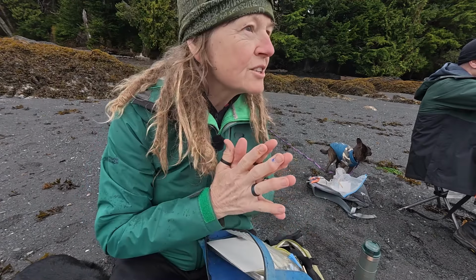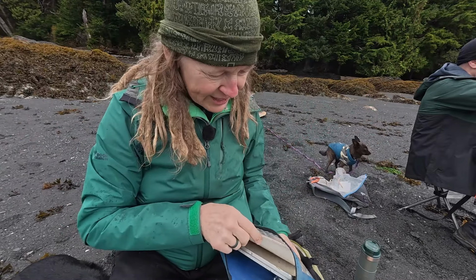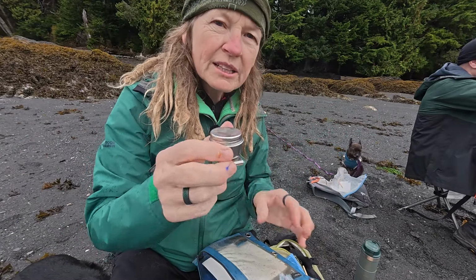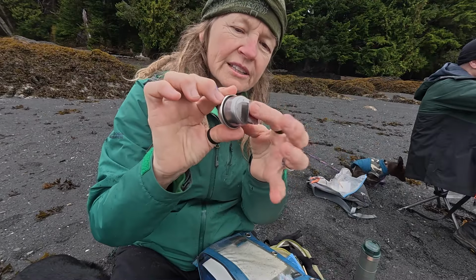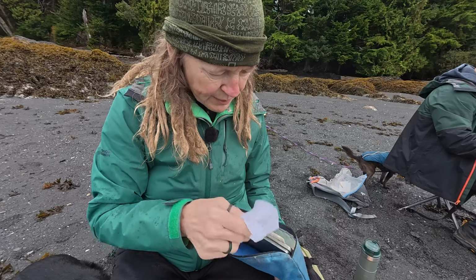I get too interested in one tree or one island, and that gets huge, and then I lose my whole idea for my composition. My little water cup has a clip on it that I do not use, that I need to cut off. And my paper towels.